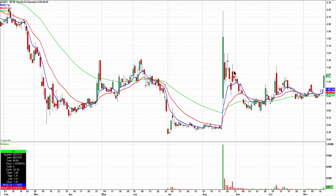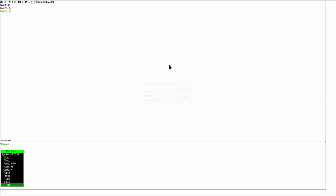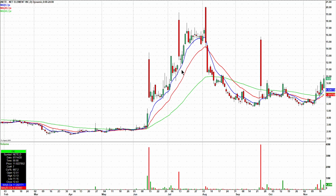GEVO, not a great trader, but you had this pop here. You had a lower high, you had a lower high, and then kind of breaking out to the upside a little bit here. I do like the daily chart. This is a good size candle for this stock. This one obviously was better, but it is worth noting that this is a big day for this stock and was 19 cents in range. So I was a little bit reticent to even put this on the watch list because it's not really a great trader, but I threw it up there anyway because the chart doesn't look bad.